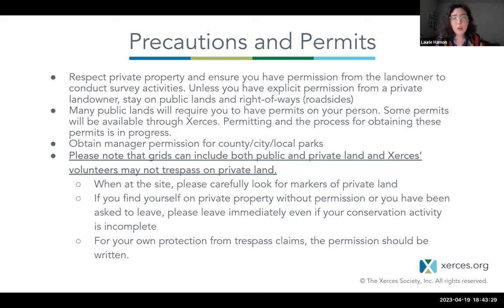Many public lands, as I mentioned, will require you to have permits on your person. And again, some of these permits will be available through Xerces. So if you're signed up for our mailing list, you'll get updates about how to actually connect with those permits. Again, obtain permission for other parks not included on Xerces permits. And please note that your grids can include all types of land types, both public and private.